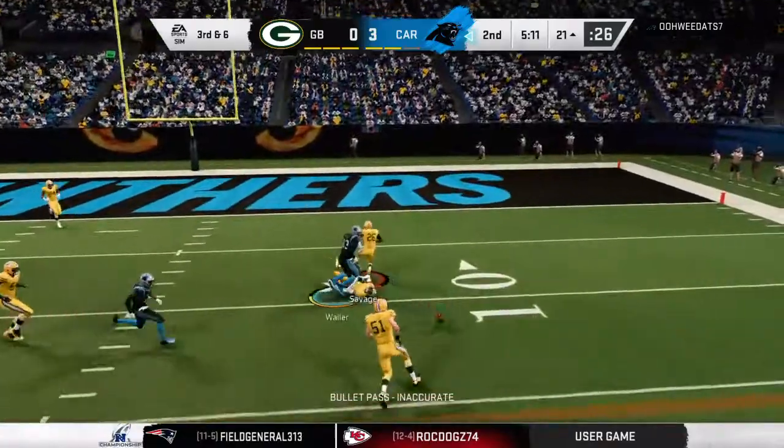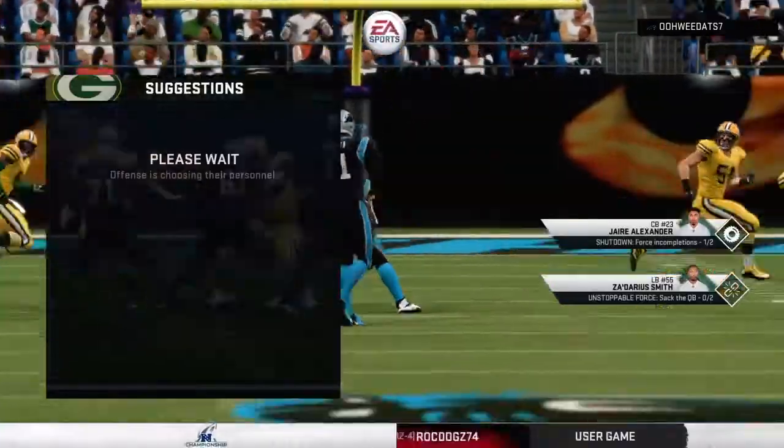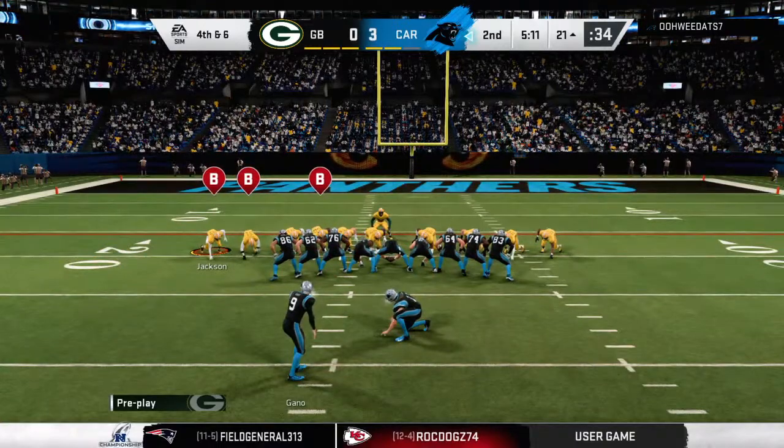Mariota from the gun on 3rd down. And he can't come up with a pick. Nearly his second of the game. Instead, 4th down. More problems here on 3rd down. They've converted only once so far in this first half.